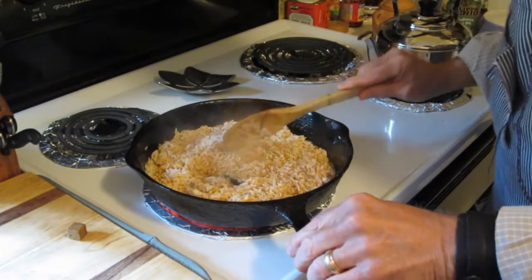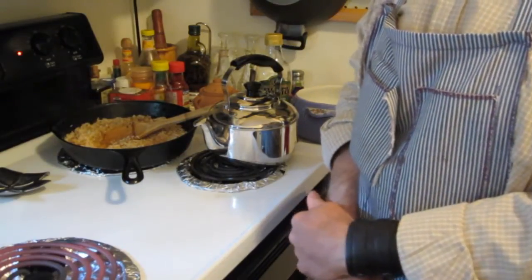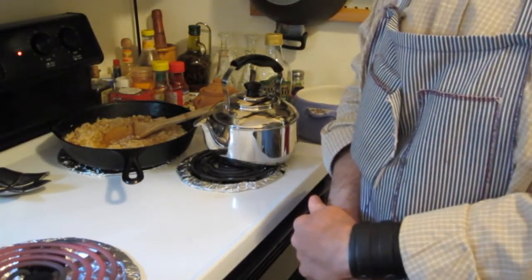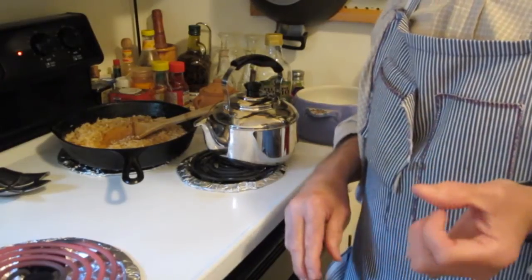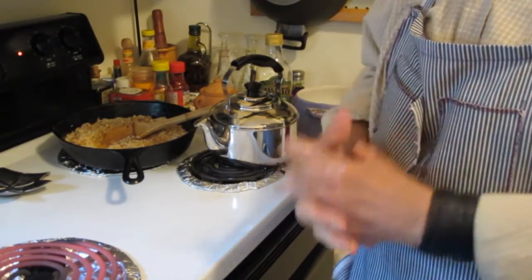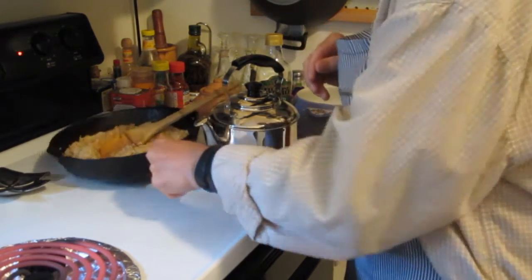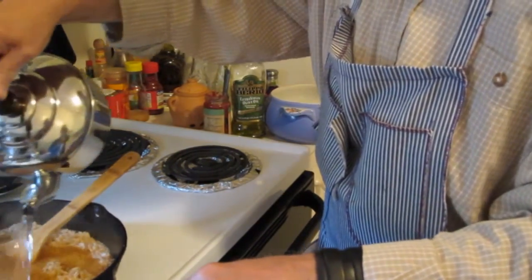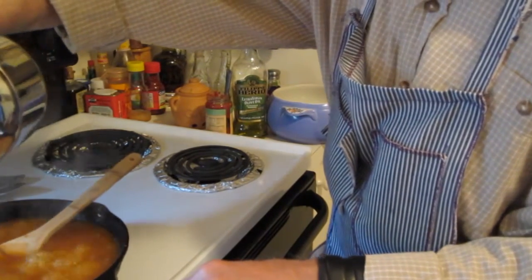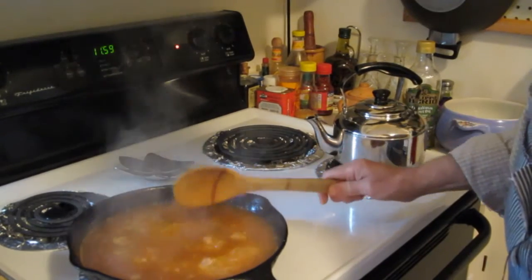And then you add the water. When we add the water, the usual measurements are 2 cups of rice to 2 cups of water. I find that to be quite enough. When we make our rice, we like our rice to be firm and soft, not moist. So the measurements that I use is for each cup of rice, I use 1 1/4 cups of water. As you can see, we're adding the water. And I also add a chicken bouillon cube to give it more flavor.